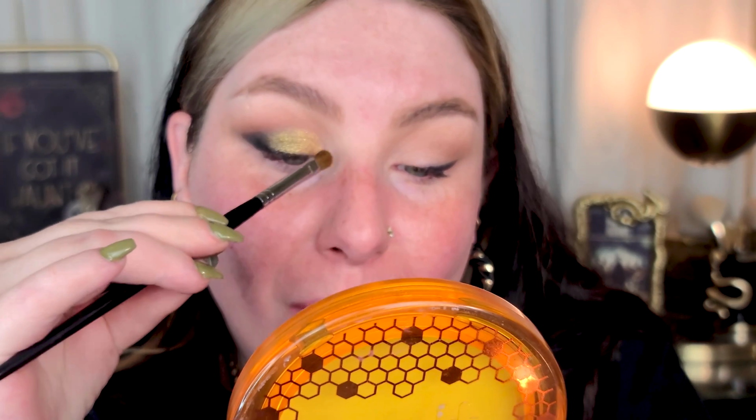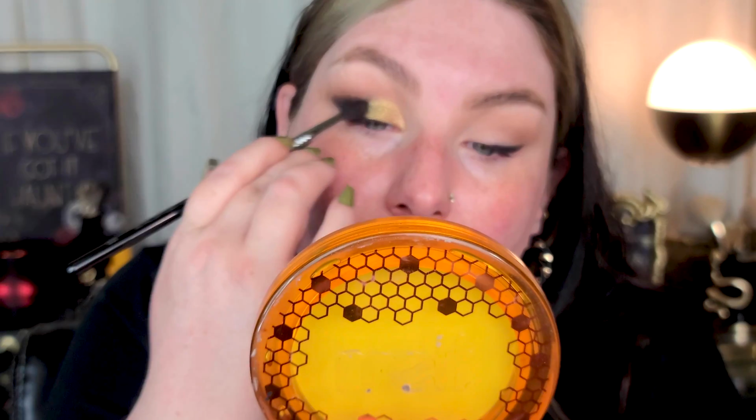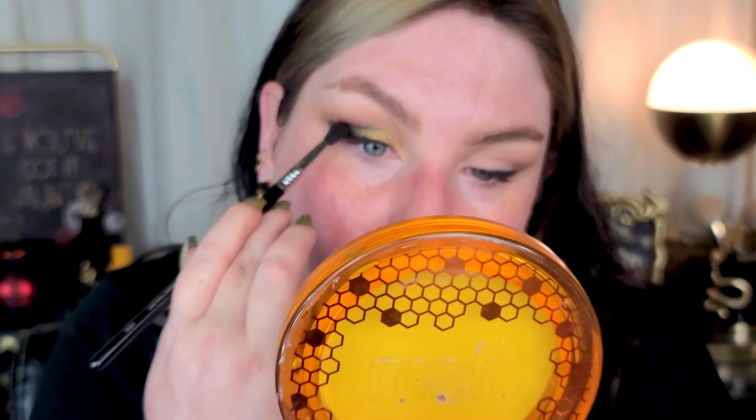I'm gonna put down the more inner part here, right into this region, and let that flow over. We're just gonna create a golden to green gradient goodness. Yep, my kind of look right here. I'm tickled with this. All right, I'm gonna take a little detail diffuse crease with a touch of the black shade. Kind of marry that right here.